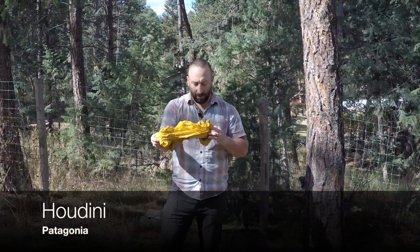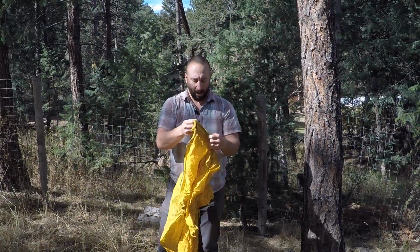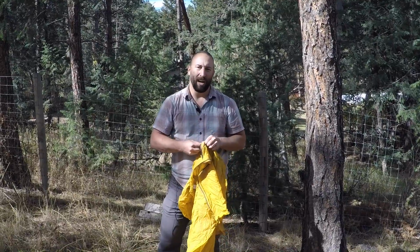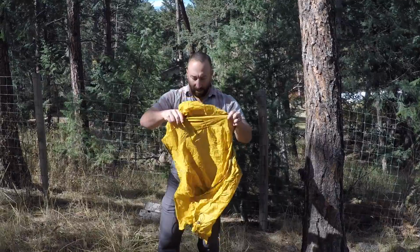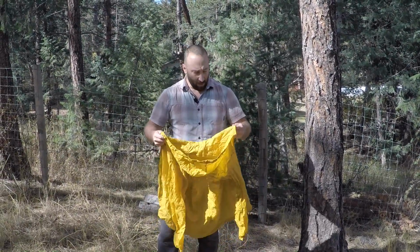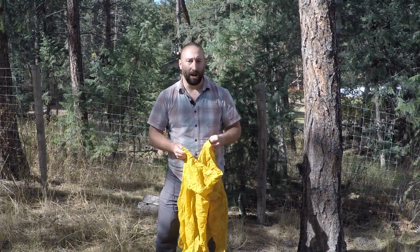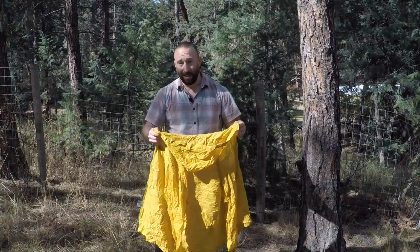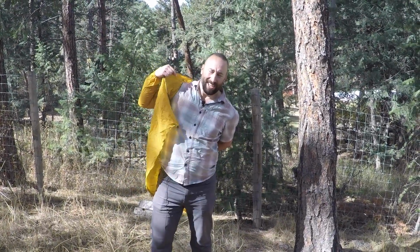Start with the Patagonia. Now this is Patagonia's Houdini. This is the 2013 or 2014 model year. A lot of people who are really big fans of these will find that the different fabrics from the different years have different characteristics. But this one is a large. It's made out of a 15 denier ripstop nylon. Patagonia lists it at 113 grams worth of weight. We measured it, it weighs 112. So it's always good when the jacket weighs less than the listing weight.